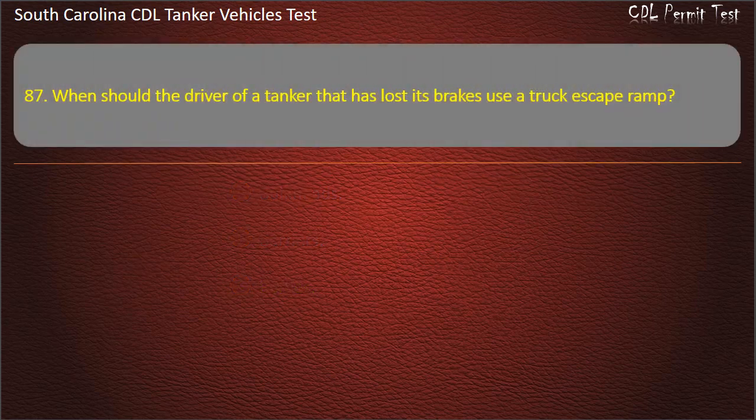Question 87. When should the driver of a tanker that has lost its brakes use a truck escape ramp? Never. Always. Only if the tank has baffles. Answer. Always.